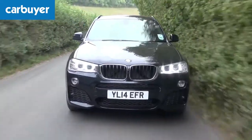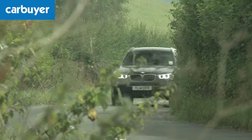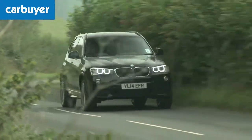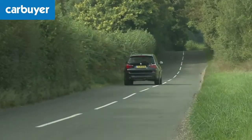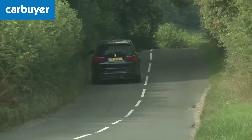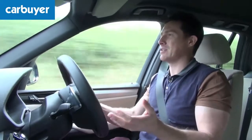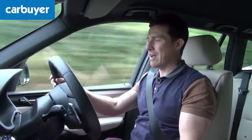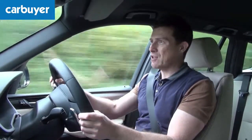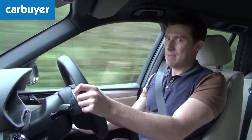The S-Drive 18D will actually do 56.5 miles per gallon, but it's less powerful and rear-wheel drive only. And while it may be £1,700 cheaper, most people will be better off spending the extra for the added performance and extra grip of the all-wheel drive 20D. Just imagine you're on the school run, it's snowing and you're stuck in your X3 and your friends find out that your 4x4 is actually a fake, and that would just be very, very embarrassing.